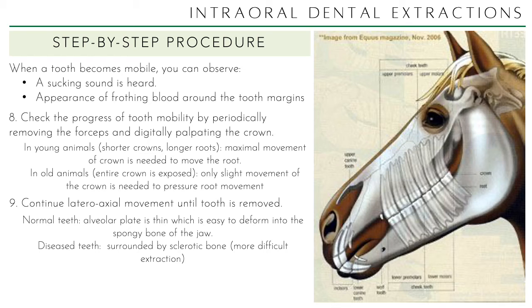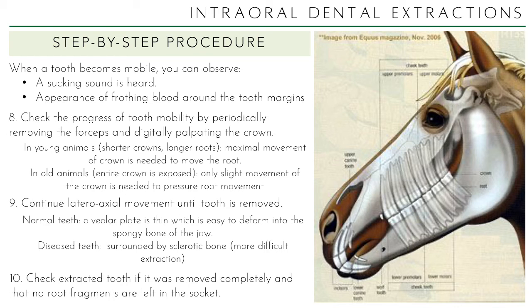Dahil wala ka ng hahatakin eh. Diba? Yung natira na bone fragment na hindi nag-crack, nasa loob ng gums, hindi mo yun makukuha. So they switch to a transbuccal one. They're just gonna push it out from the other side. If you can't pull it, push it out from the other side, right? Now, this is why you have to check the extracted tooth if it was removed completely and that no root fragments are left in the socket.